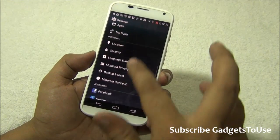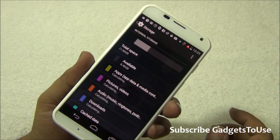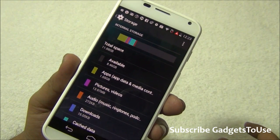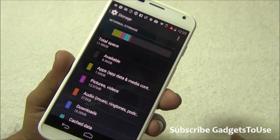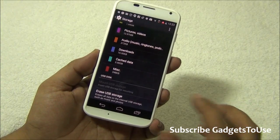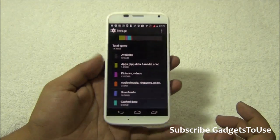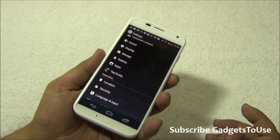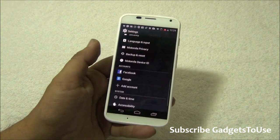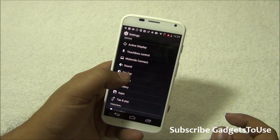Talking about the storage, let me just show you the storage scenario. Out of 16 GB, you get approximately 12 GB, or 11.88 GB to be very precise, available on this device, and as of now around 8.46 GB is available. One thing which is not very good about this device is that you do not have support for micro SD memory card, so you cannot expand the storage. So the storage is going to be a limiting factor on this device. Whether you have support for OTG or not, we will confirm in the later part of this video.